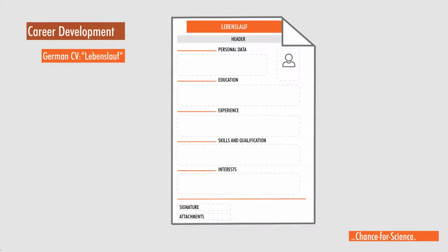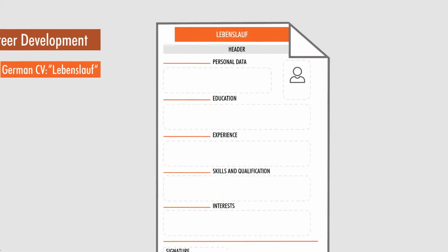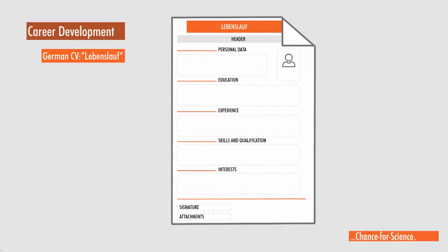The second section provides data that is more personal. Unlike in other countries, in Germany it is usual to give information about date and place of birth, nationality, and the marital status. It helps to give an all-encompassing picture of you as a person. Make sure to give this information, but do not overdo. You do not have to give information about your religion. Some CVs still do have this information, but it is not common anymore. The title of this section could be Persönliche Angaben. Next to that, there should be a little space for a photo of yourself.